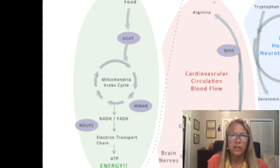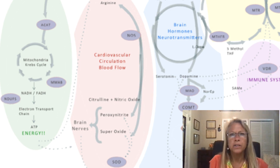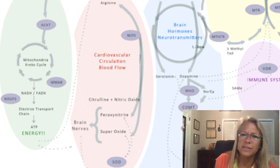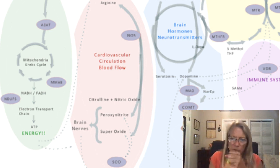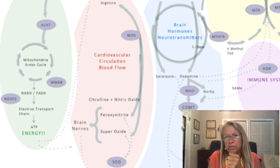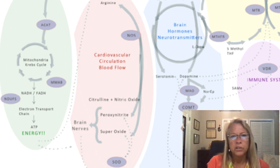Very frustrating. The second pathway we're looking at is cardiovascular circulation and blood flow. This is the nitric oxide pathway and the inflammatory pathway. We look at nitric oxide synthase, the NOS gene, and that is how well we make nitric oxide in the body. If you can't make nitric oxide efficiently, then you're going to have things like high blood pressure, because it's going to squeeze down the blood vessels. Nitric oxide should dilate the blood vessels and allow blood flow to happen. If we can't make nitric oxide, it's going to squeeze those blood vessels down. It makes sense that would lead to cardiovascular circulation issues and high blood pressure. So there is a high risk of cardiovascular disease when you have that genetic variant.